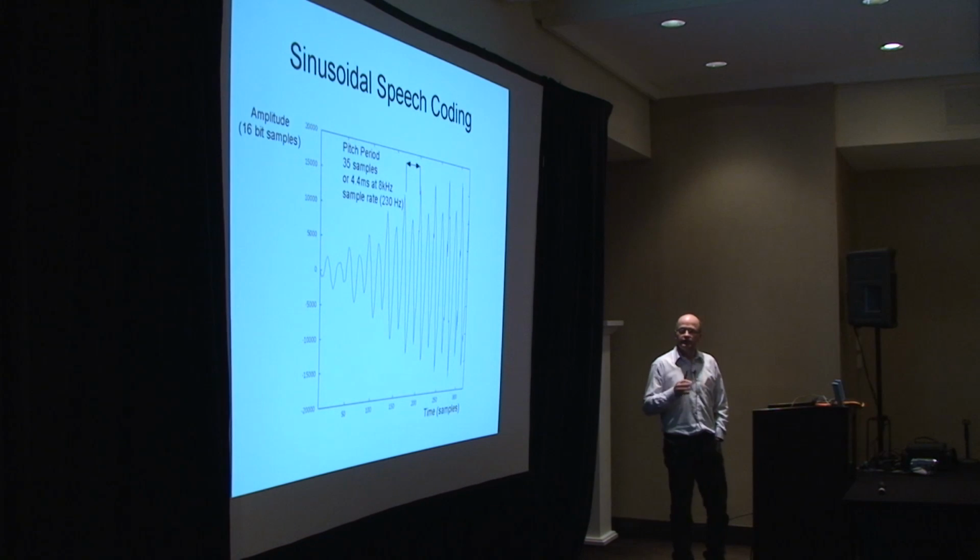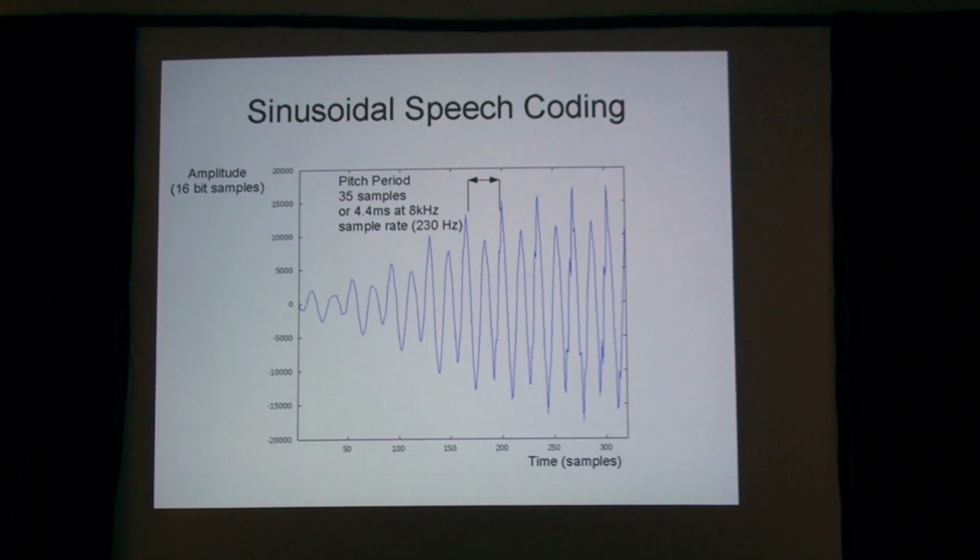Now, the entire speech model we use for Codec 2 is called sinusoidal speech coding, and I've got a few figure-based explanations here that show how it works. This is a plot of a short period of time. It's 300 samples. That's about 40 milliseconds of speech when sampled at 8 kilohertz. This is female speech, the start of a word. You can see the amplitude scaling up over the frame. You can also see this regularity in the waveform. It seems to be roughly repeating itself.